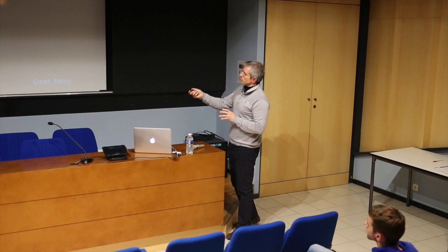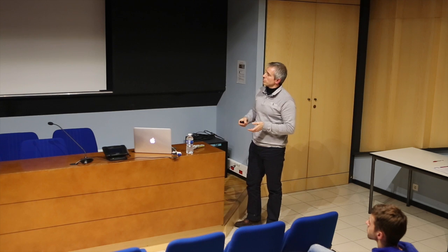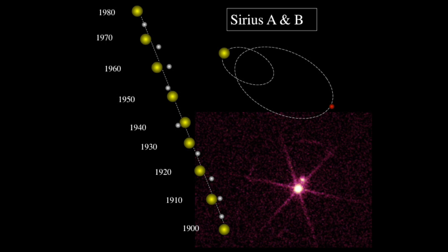So let's go back to the motion of the star. The most obvious thing to think about was to try to measure accurately the position of the star to try to see this motion on the sky. And this was done first for binary stars, and this is an example. The brightest star in the sky is Sirius, and it has been known for a long time that it's actually a binary, although we could not see the secondary star because it's a white dwarf and it's very difficult to observe.